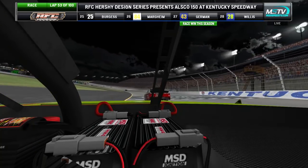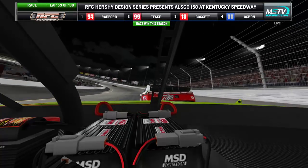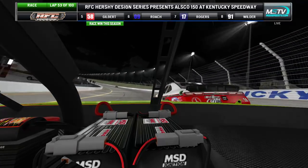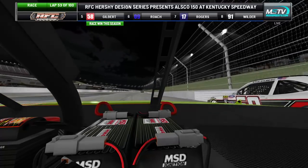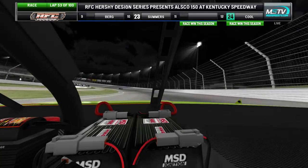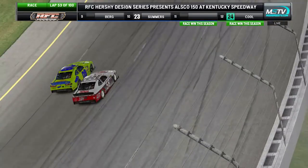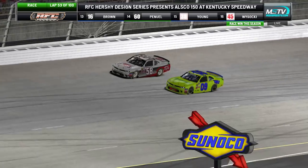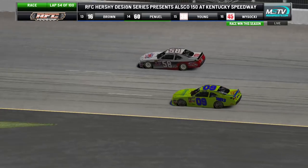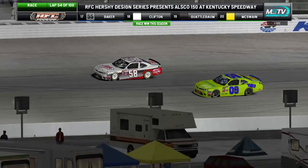Roach trying to find a way around. Roach getting a good run into the corner here. You see, he really closes in on Kyle Gilbert. Here he's going to make a move down to the bottom. Pull alongside that 58 machine, going to try and complete the pass coming out of turn number 4. But Gilbert getting a great run on the high side here. But again, Roach really able to drive down into turn number 1 a lot deeper than Gilbert.